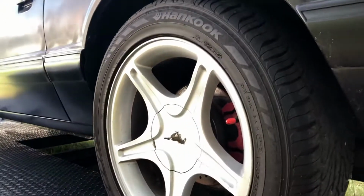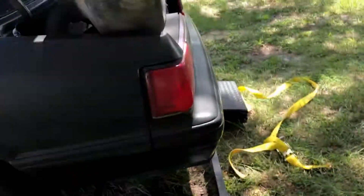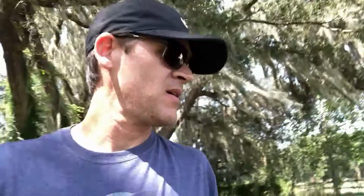It has dual exhaust, dual tailpipes. Yeah, I mean, it's not bad for what I paid. You know, it obviously needs work, needs a paint job, needs the trim installed. Let's see if I can look inside.